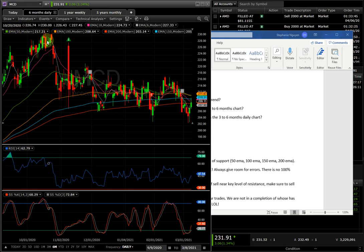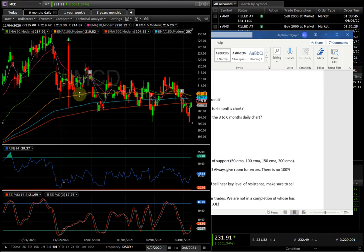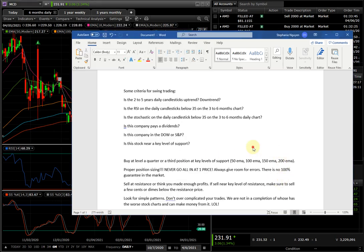Because if you buy like two shares here, three shares here, hey, guess what? It hit key level support right here, like I mentioned right here, see? Buy at key level support. Dude, you could buy some right here. You could buy some right here. You could buy some right here. By now, you probably break even because, you know, it's gone up, or break even right here too. You get the idea, right? So never buy all in at one price.